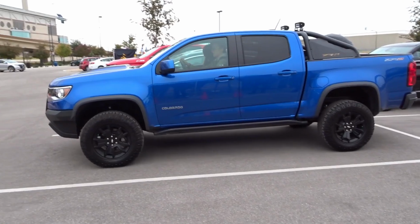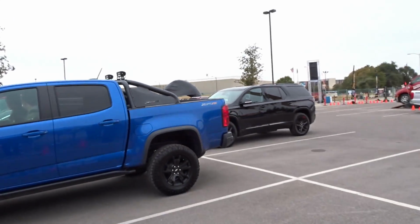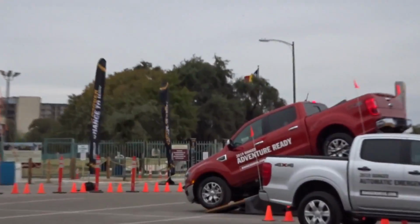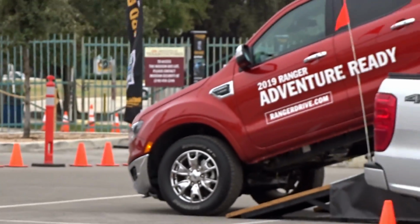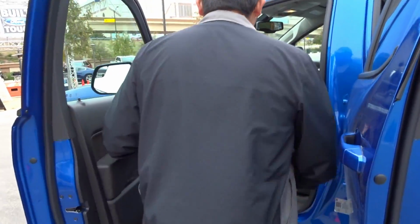Oh wait, we're about to drive this Colorado ZR2. I'm driving it first since I'm about to compare it with that over there. All right. Here we go. ZR2.